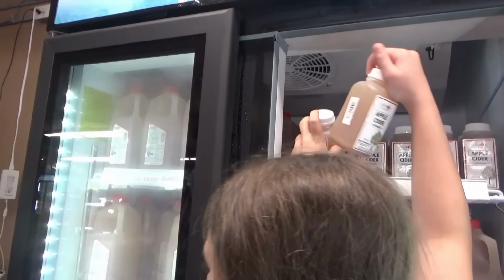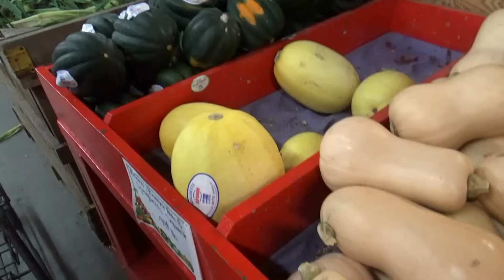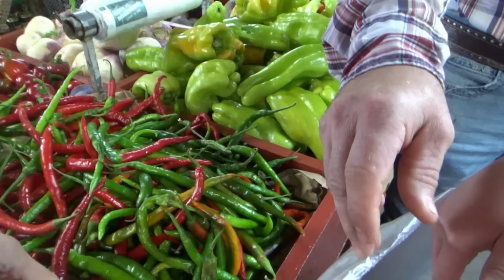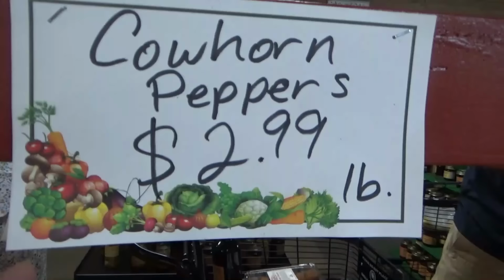That should be good. Back there where they do all the packing, butternut squash, spaghetti squash, acorn squash, dill cucumbers, okra, zucchini squash. I need some peppers over here. Mom, I smell something cakey. You smell something cakey? Uh-huh. Cow horn peppers right here. I've never had those before.